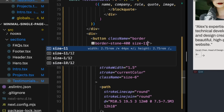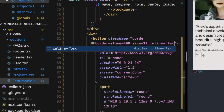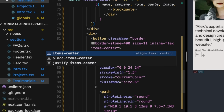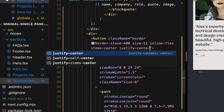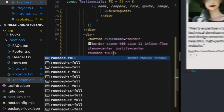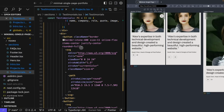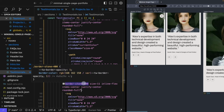We want to make sure that they're displayed inline flex so we can move the SVG icon inside them. So we'll say inline flex, and then to move the icon inside of them, we'll say items center to vertically center it, and then justify center to horizontally center our icon inside there. And then in order to change the border radius, we can just say rounded full to get that 9999 pixels of border radius that we need. After I've done that, I can just go ahead and copy and paste that class name to my second button because those are going to be styled exactly the same.